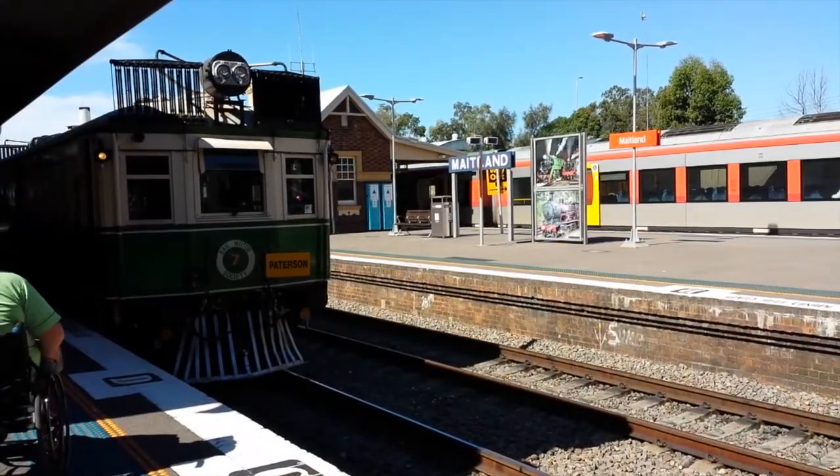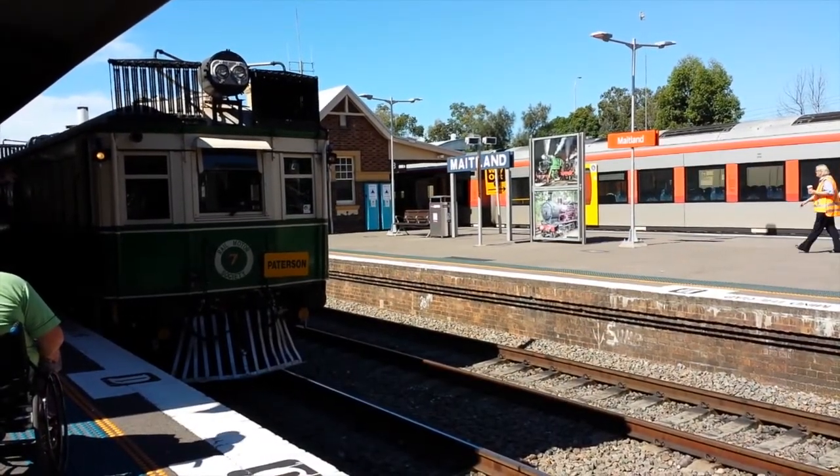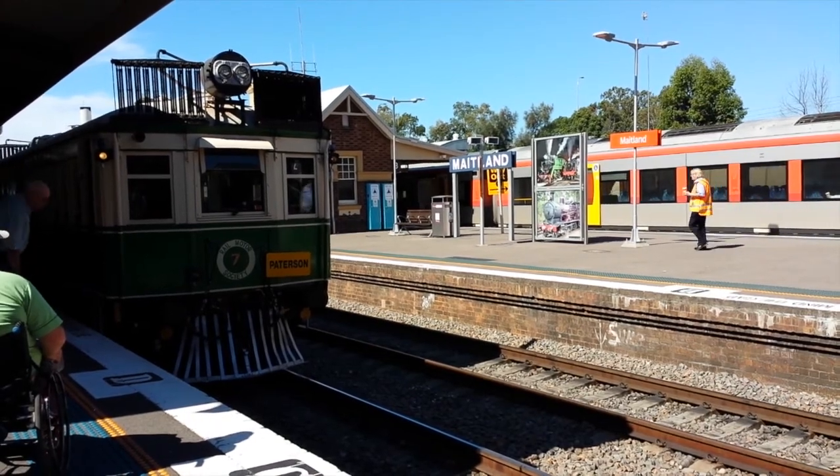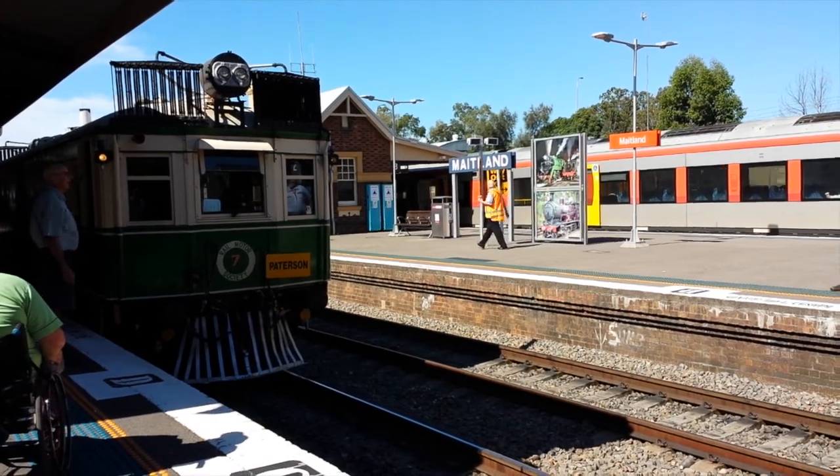We're due to depart platform 1 here at Maitland. We have CPH Rail Motor 7 and CPH Rail Motor 1. This is the Saturday 10:50 a.m. service to Paterson.